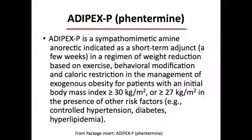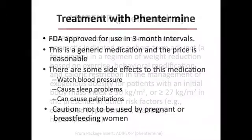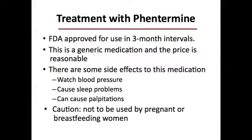This medication was used in a combination 20 years ago called Fen-Phen. Some people may remember that Fen-Phen caused heart valve problems. Phentermine is not the half of this pair that causes the heart valve problems. Phentermine is FDA approved for use in 3-month intervals. If my patients lose 3% of their body weight in 3 months, I will continue to use the medication in a cyclic fashion, 3 months on and 3 months off.